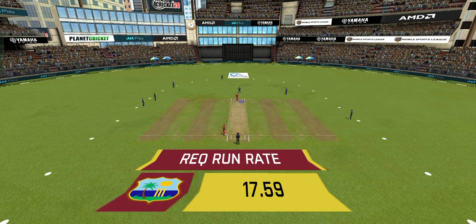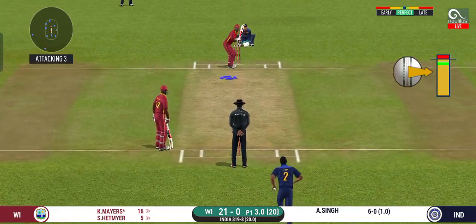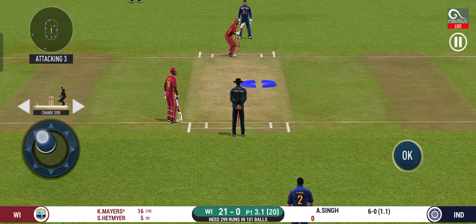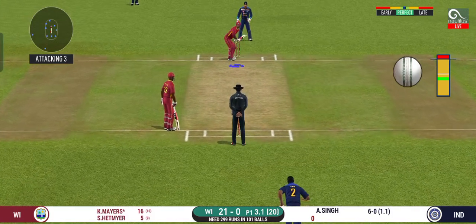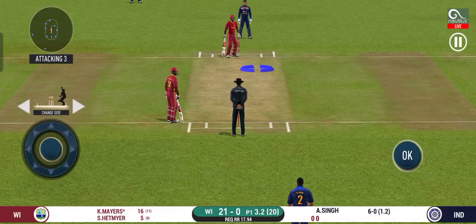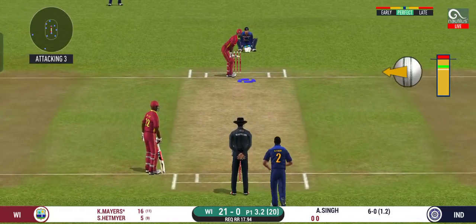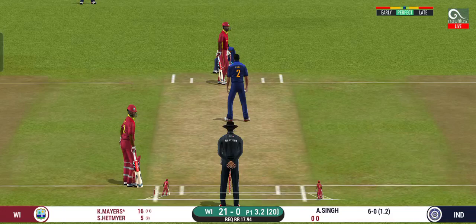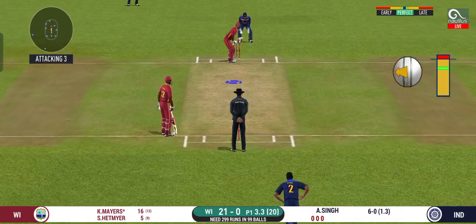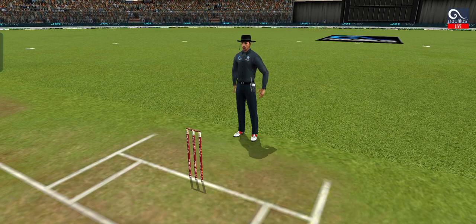Pacer brought into the attack from the other end. Captain has placed a fielder at cover. Bowler bowling from his preferred end. I just sense a slower ball coming. This is going to be a wide, missing his line there.